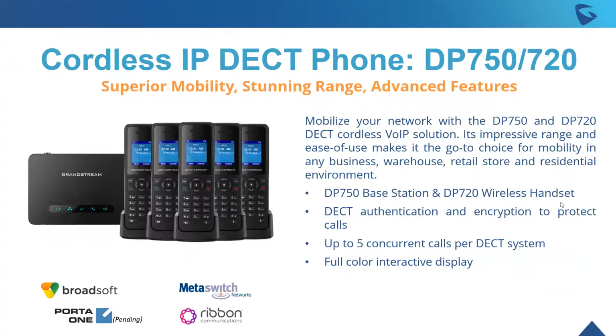You may sort of compare this to the WP800. What's the big difference? Affordability is definitely a little bit more of the factor here when it comes to a DECT solution. But the DECT solution entirely mobilizes your network with the DP750 and 720, creating a DECT environment that these devices can roam throughout. The DP750 base station and the DP720 wireless handset act in tandem there, and the DP760 repeater is able to extend the range of the base station.